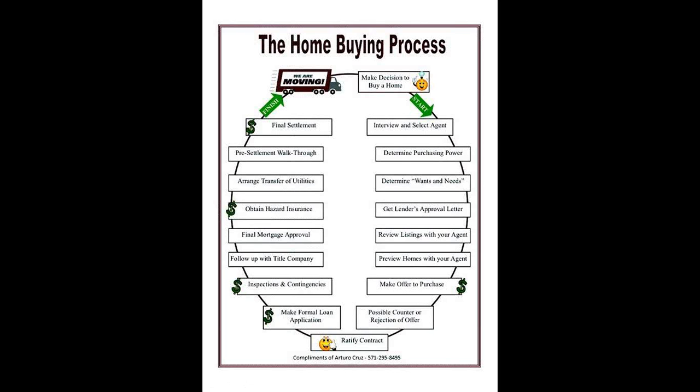After the buyer and the seller agree on the terms and conditions of the offer, we're going to have what's called a ratified contract. Ratified contract, pretty much you have a legally binding document that says, yes, this is the house that I want to buy, and that I'm ready to move on. After that, typically within about 3 days, you're going to submit your formal loan application to the bank, which means you're going to submit all your documentation: your tax returns, bank statements, pay stubs, and things like that.